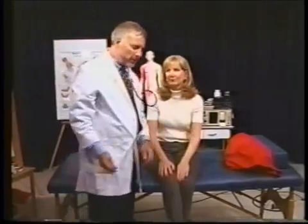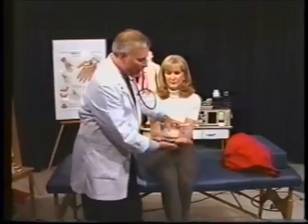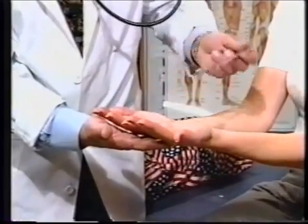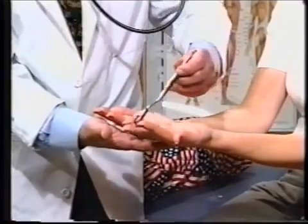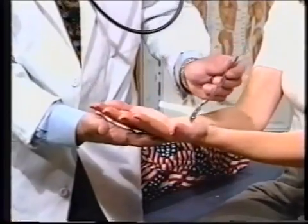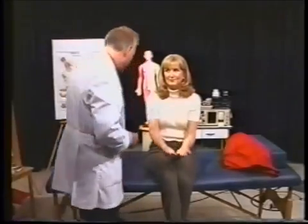Now, different nerves control different areas of the sensitivity to the skin. So what we want to do is a comparative test using a pinwheel between one side and the other. Does this feel the same? And how about here? And how about here? Okay, so normally in cases of skin differences, it's going to be really, really sharp if the nerves going into that area are really, really agitated.